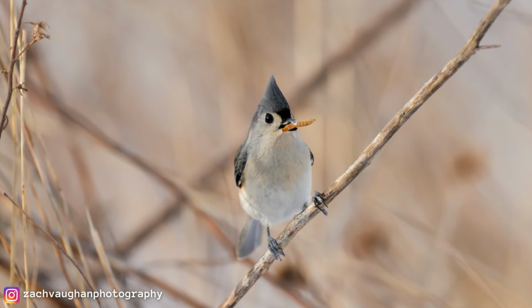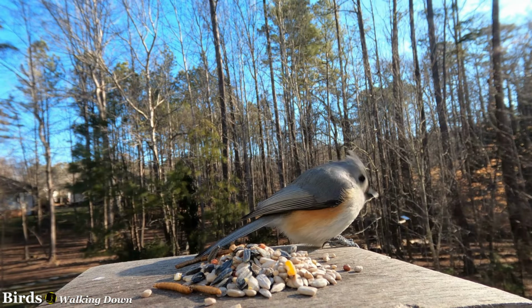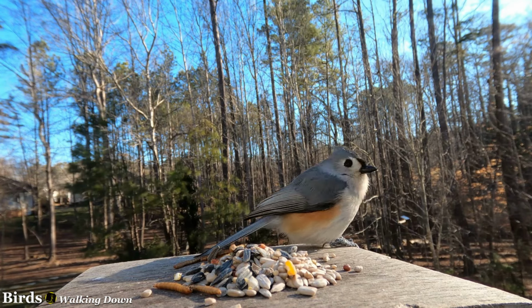Mealworms are also a great choice and can be dried or alive. Just as with chickadees, when they take a sunflower seed to eat, it is held with their feet and hammered open with their strong little beaks.